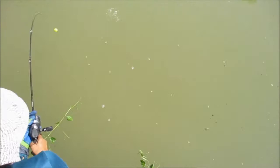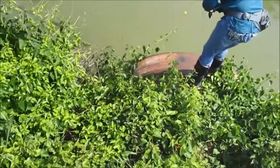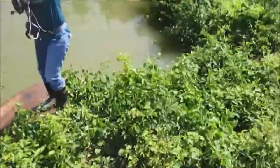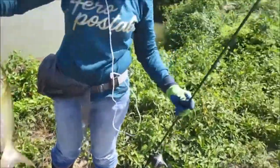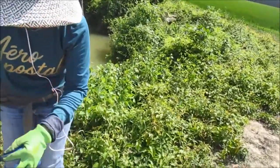What is that? Oh. Bowfin? Hold on, that's probably a bowfin. No, channel cat. Need the net or no? Whoa, okay. Yeah, all right, guys. She got a nice channel, bigger than the one I caught earlier. Don't get him in that dirt. He'll get dirty. Let me swallow the hook. Go ahead and hold it up before you do anything else.